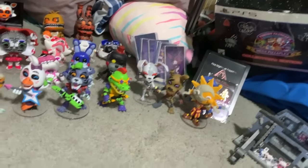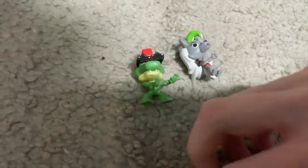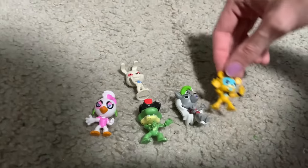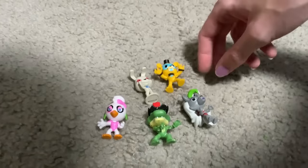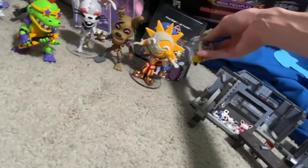Here is a set of 5 of the little, I think these are called Just Toys, like these little minifigures. I filmed a video of me breaking these open, but the filming didn't go very well, so I think that video is lost to time, sadly, but I still have the little minifigures from it, so yeah, there's all 5 of them, except for the gold Freddy, which I did not get, sadly.